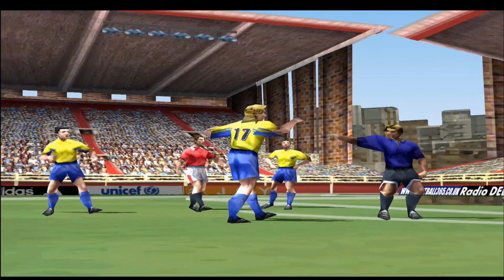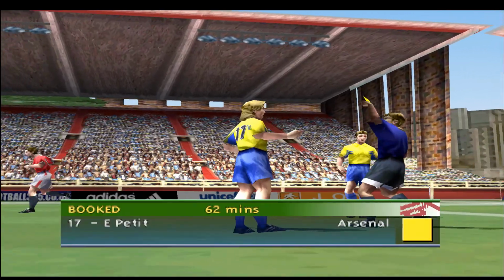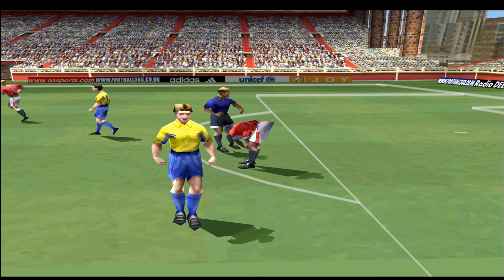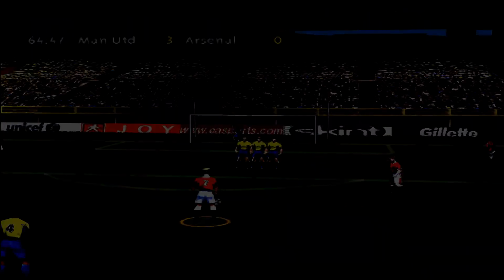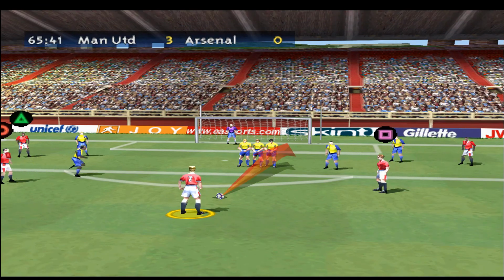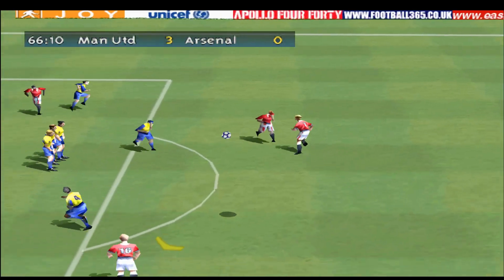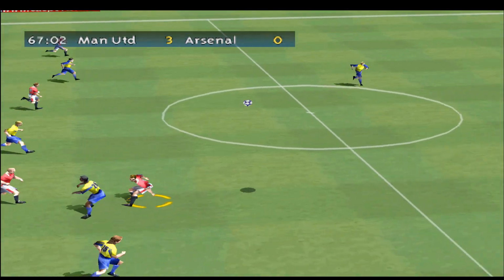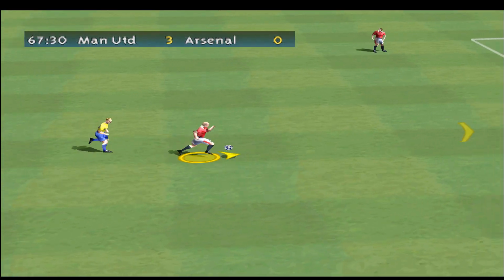That's a pretty awful challenge, and the referee can well produce a card here. There's the yellow card then. If he's not careful, he might be seeing the red before the end of the game. Block the shot. Cleared out of the penalty area. Good defending.